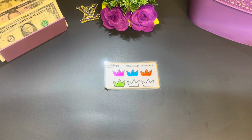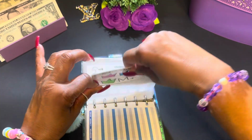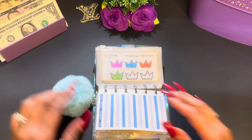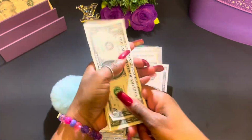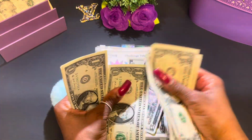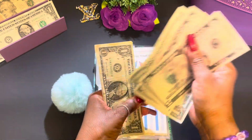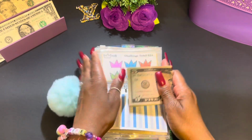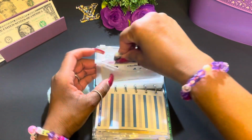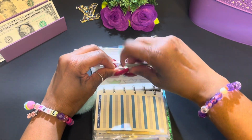All right, sweeties, so what I'm going to do now is I'm going to bring back my binder here, and I'm going to place this saving challenge back inside here. But then I'm going to take $16, and let me see, 5, 10, 11, 12, 13, 14, 15, 16. All right, sweeties, so let's make sure I have it correctly. So that's 5, 10, 11, 12, 13, 14, 15, 16. Now I'm going to fold this up, and I'm going to place it inside here. Let me see, can I close it back right, y'all.